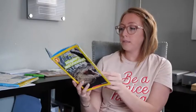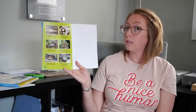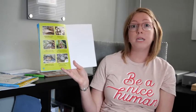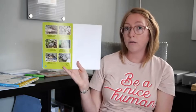One last thing I want to point out in nonfiction books that you'll often see, especially in these Nat Geo ones, is the back has a list of words and their definitions. And this is called a glossary. And a glossary is really helpful if you're trying to figure out the meaning of new words, especially when you're reading a book that you don't have a lot of knowledge about. So if you're reading through and you're like, what does prey mean? You can find it in the glossary. It says an animal that is eaten by another animal.